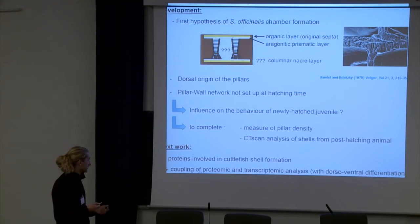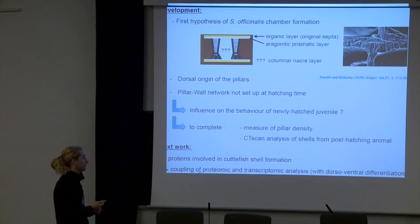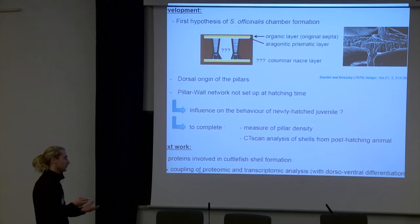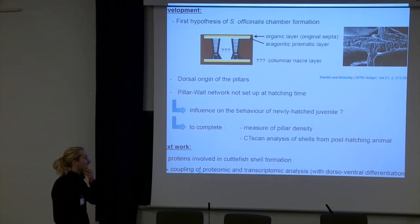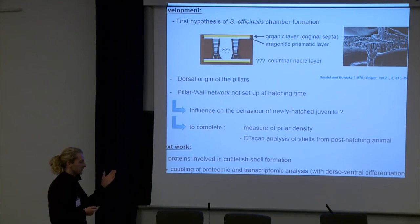We have next work. We have already begun next work, which consists of first studying proteins involved in the cuttlefish shell formation in adult stage, and also, if possible, in juvenile stage, by coupling proteomic and transcriptomic analysis, and by differentiation of the dorsal and the ventral part, because our preliminary studies highlighted quantitative and qualitative differences between the protein content of the dorsal shield and the phragmocone. And transcriptomic analysis will be realized on the dorsal and ventral part of the shell sac to complete this data on this genomically unknown model.